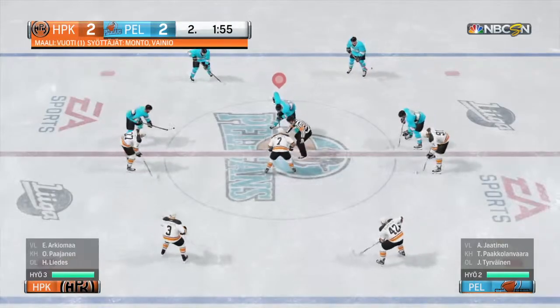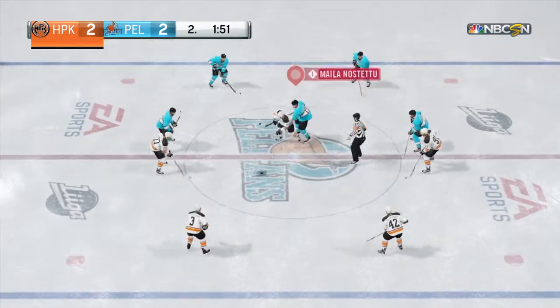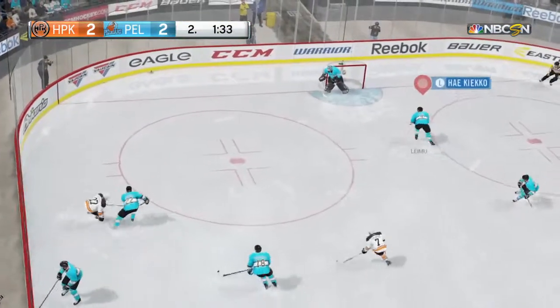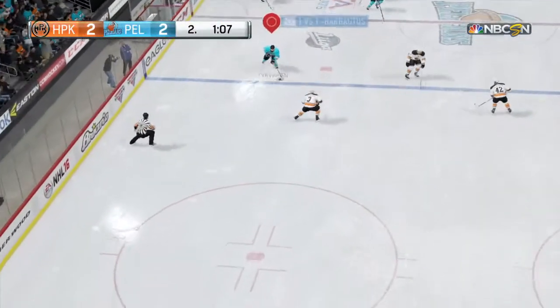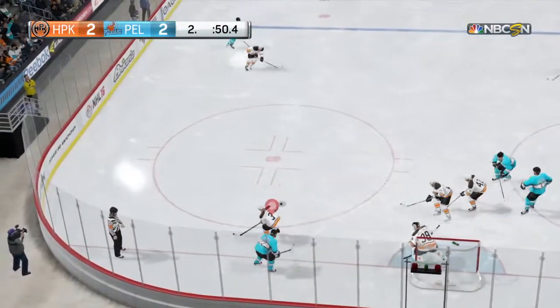HPK's gotten this game tied, setting the stage for a raucous finish to this second period and a bombastic third. Scored by number 28, assisted by number 21. Back in his defensive end to get it. In the defensive zone, still on the move. Lottie's on the move along the boards. 1 minute left. He's into the slot.